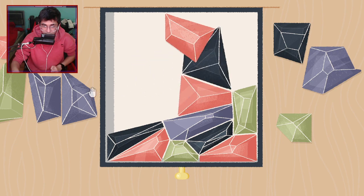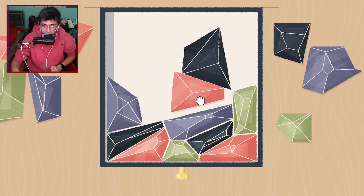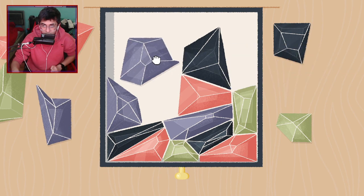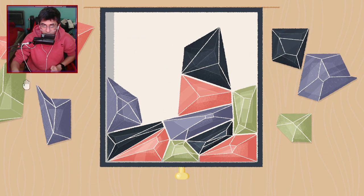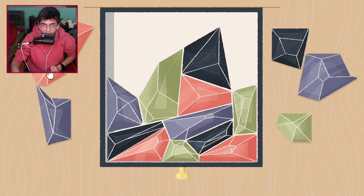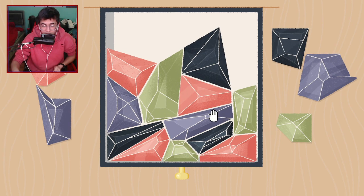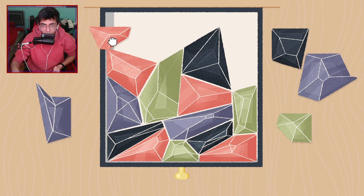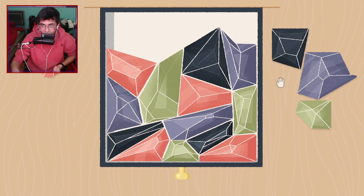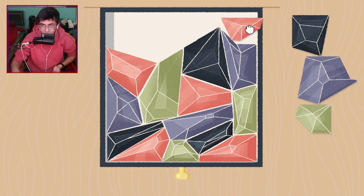Wait. This would work better here, for sure. I like the pretty colors. I like the different colors for different levels. Like, this one has earthy tones, but then other ones have a different vibe. I don't know. It's just pretty. I don't have the words to explain it, but I just think it's very pretty.